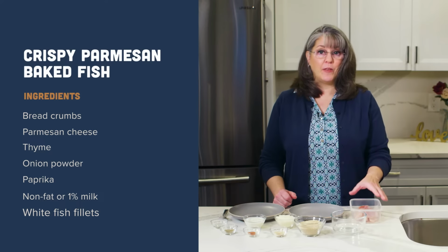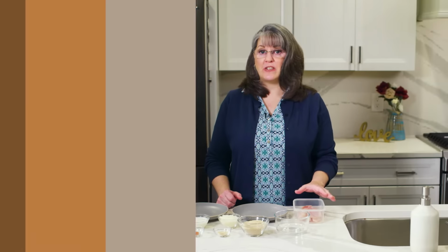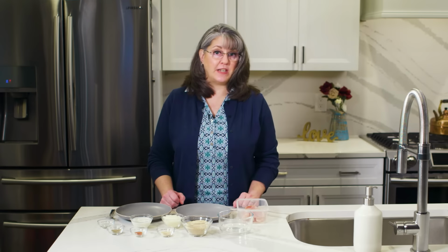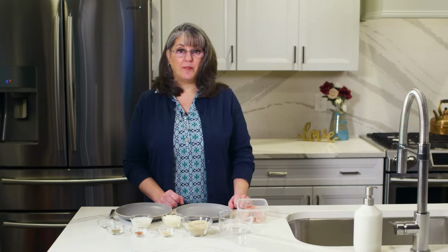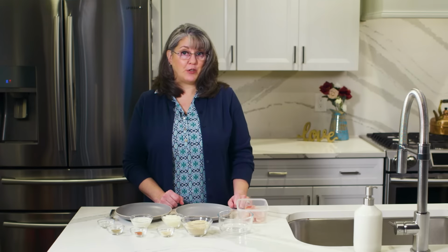This is tilapia, but you can use any white fish such as haddock or cod. I usually look for sales at my grocery store and I purchase what's on sale. The first thing that you need to do is preheat your oven to 500 degrees Fahrenheit. My oven is already up to temperature.